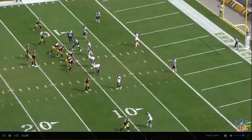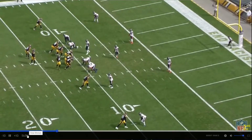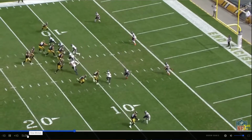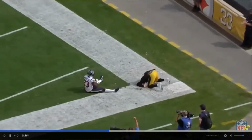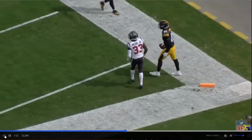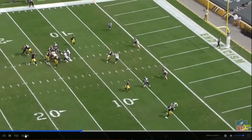So 14-3, 3rd and 10. They're in the white zone. So big money down. Trips to the right. And Ebron gets a touchdown. And that's a tough throw.